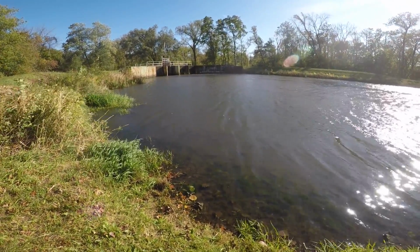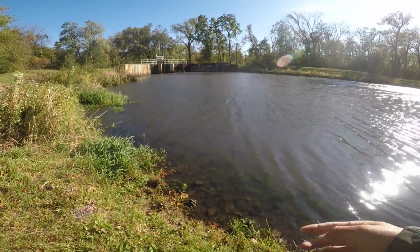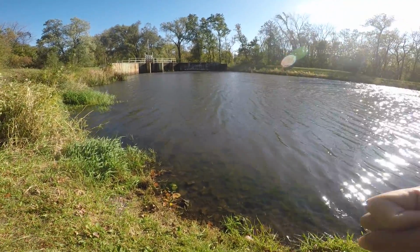We're going to start above the dam here in this deep pool and then go below. See if we can catch anything. We're going to toss one cut bait and 2 worms to start and see if we get anything.